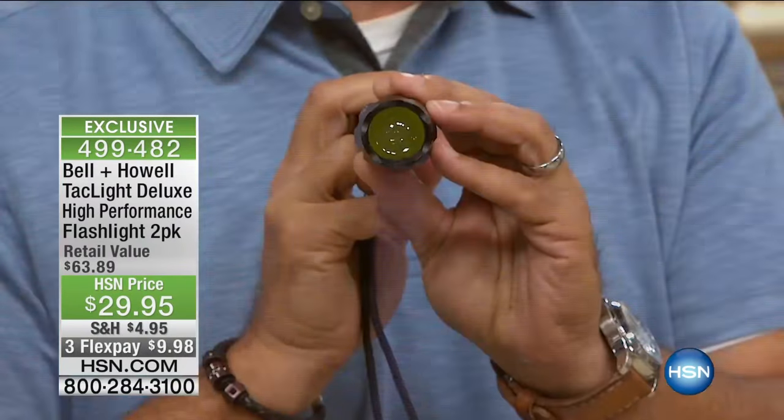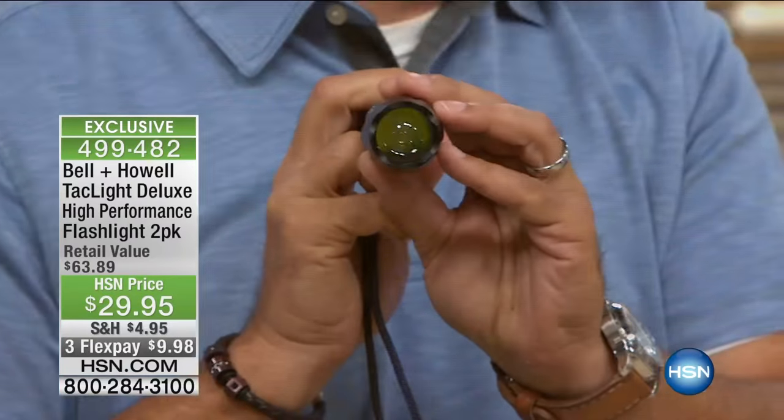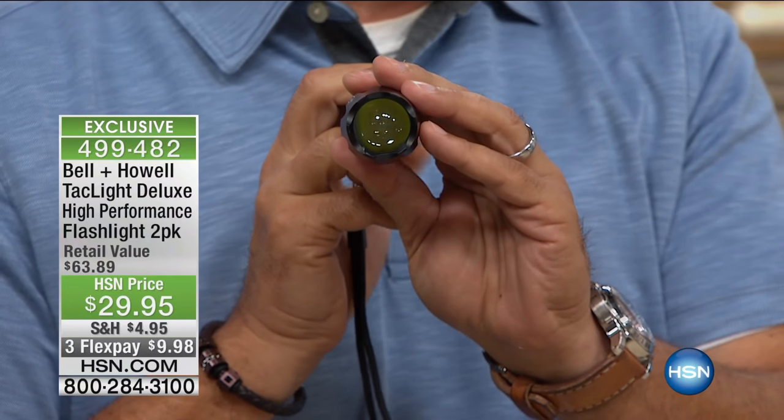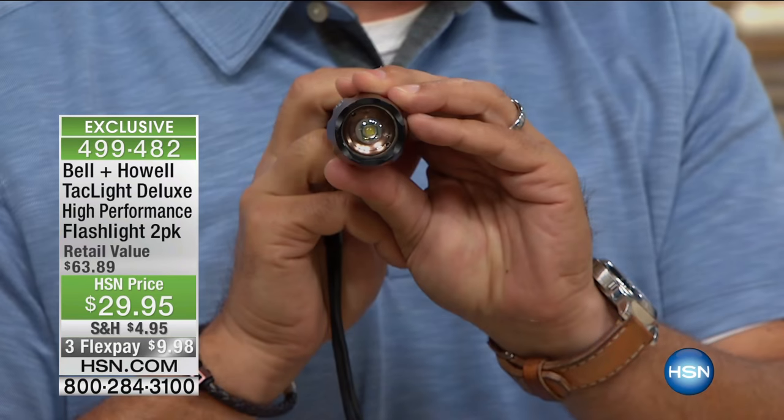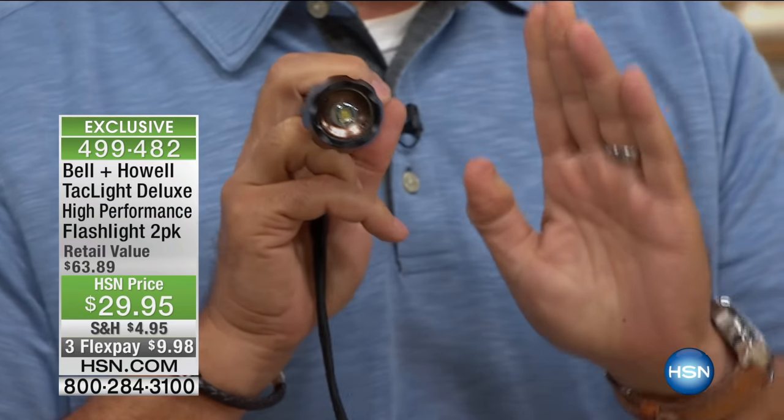That is going to disorient an attacker or an intruder in your home. Police use this. And if you hit the SOS feature, watch this. It's going to tap out SOS. It's actually doing Morse code for SOS, just like that. So really great looking flashlight.